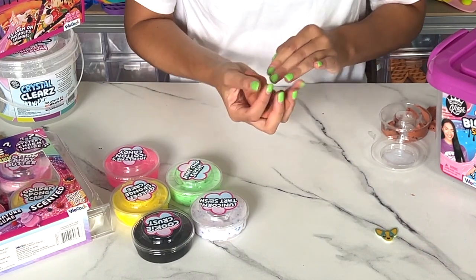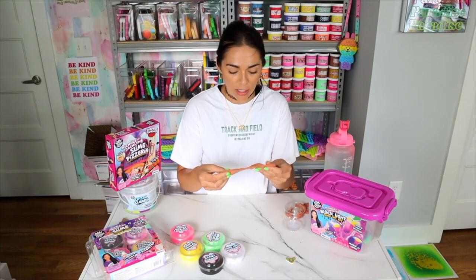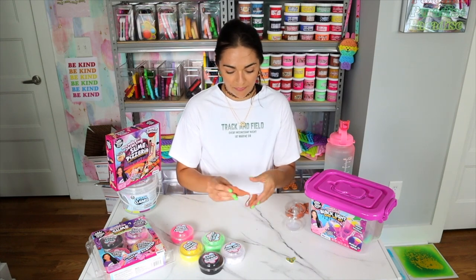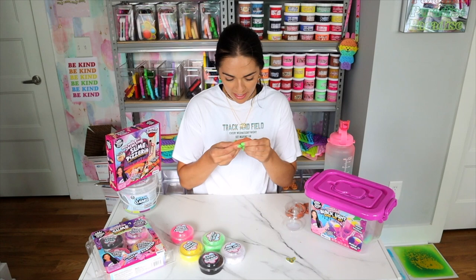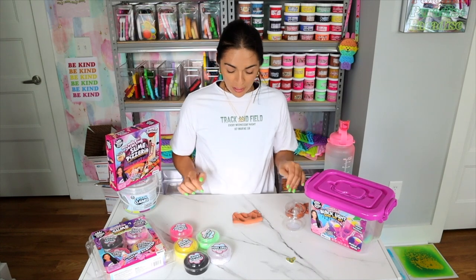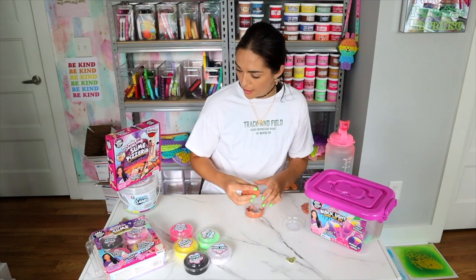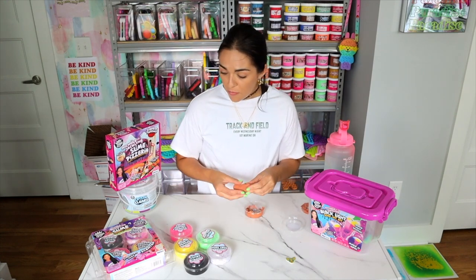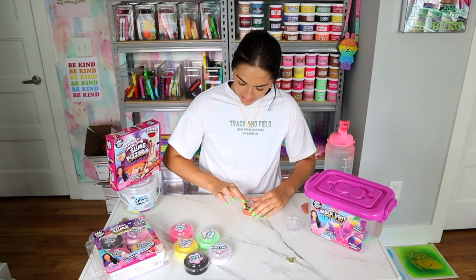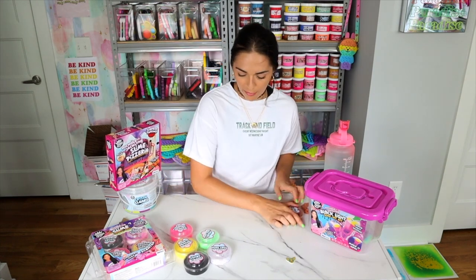Oh my gosh, it just smells so good and it's so buttery. And it's very airy too. So it has a very nice texture. It's very soft. And it just smells like my clay, buttery slime. It's so spreadable. I love it. So that is Jacklyne's Loaf. Jacklyne's Loaf is only available in the 6-pack variety. It is not in the 4-pack at Target. So that's the Jacklyne's Loaf one.